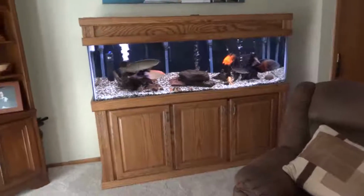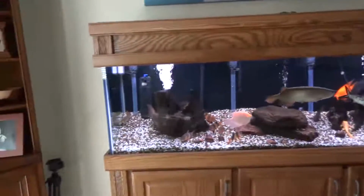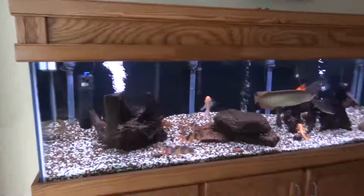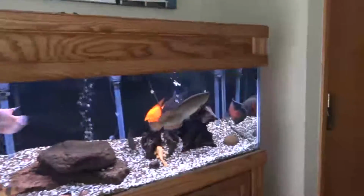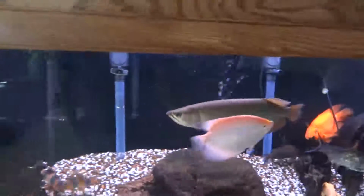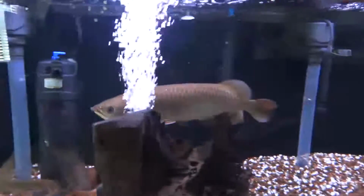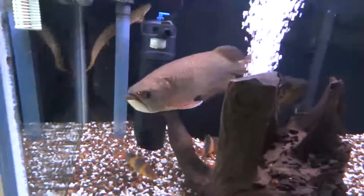Hey everyone, just gonna shoot a video of my tanks. Haven't done that in a while, so this is my Arowana tank. Call it an Arowana tank, but it's got one Giardini and then a bunch of other fish in it, but he's kind of the main focal point.